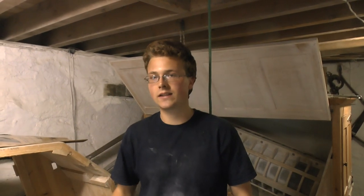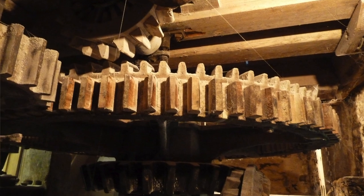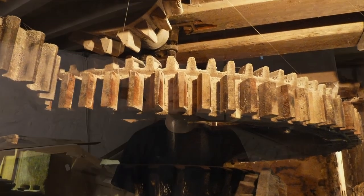The gears downstairs, they are thought to be about 200 years old, but they have wooden teeth and they tend to need replacing every 5 to 10 years, but you just hammer them out and put a new oak tooth in, and then you have to individually shape each tooth so that it meshes with the gears properly.